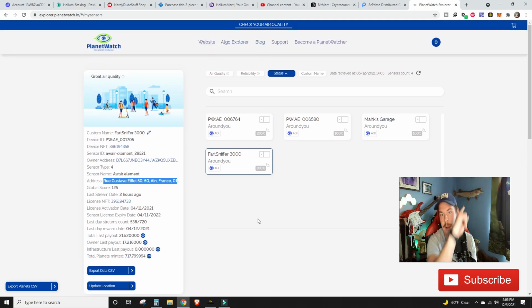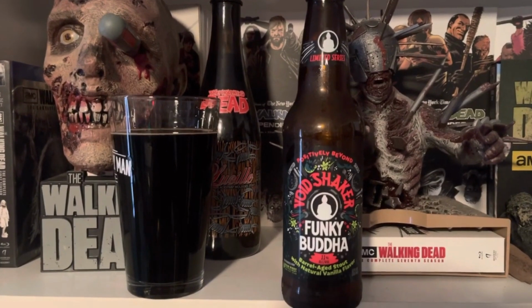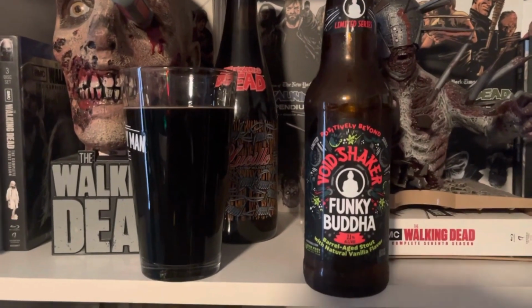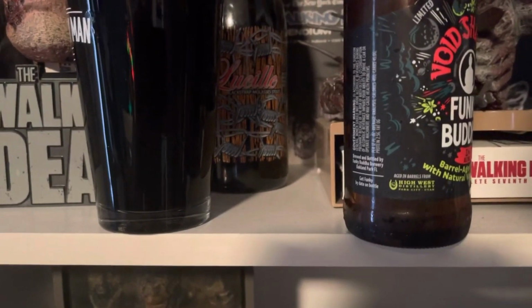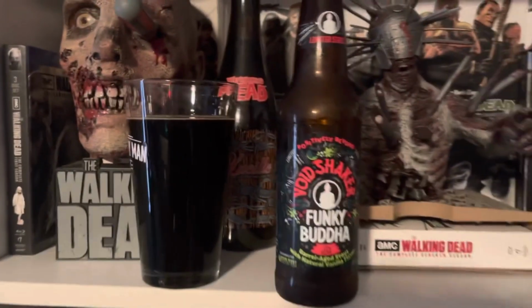But first, we are drinking a beer. Let's find out what that is, shall we? For those of you keeping track at home, today's beer of the day is called Void Shaker by Funky Buddha. This is a limited series of a barrel-aged stout with natural vanilla flavors. This is 11% alcohol by volume, and it says here that the barrels were provided by High West Distillery out of Park City, Utah. This is quite a delicious barrel-aged stout.